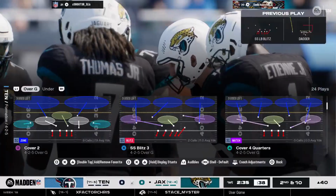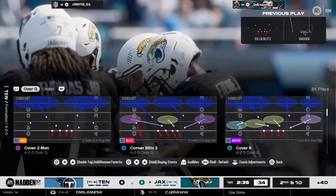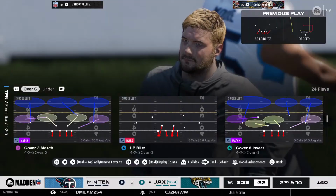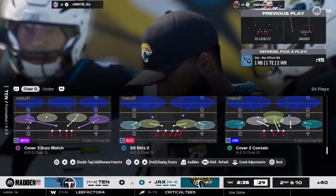But if you have man coverage on the outside, and my scouting report on these DBs tells me that they love to take matters in their own hands. They want man coverage, not zone. And there was good coverage there that forced the incompletion.